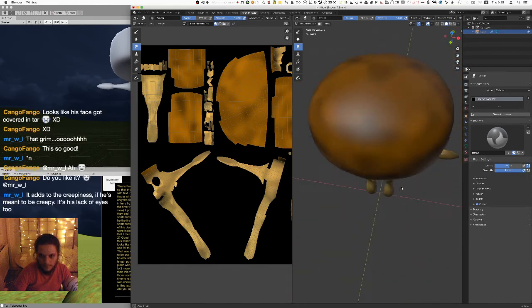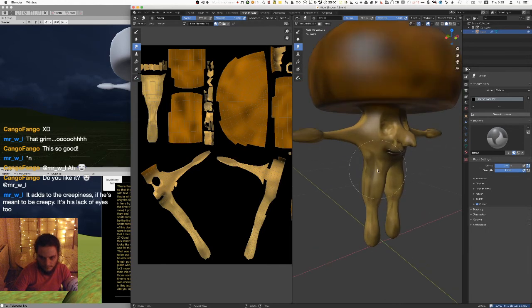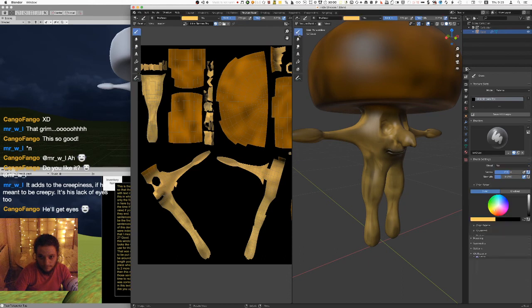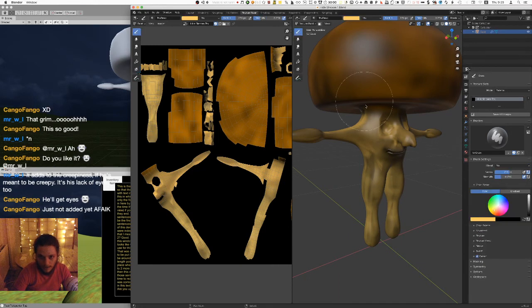Okay, so what does that look like? I think it's an okay start. Actually, mask, how does that work? I don't know. I'm not gonna mess with it.